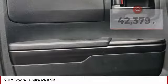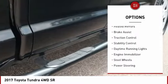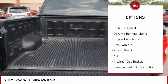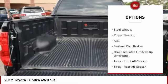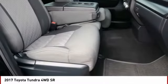Here are some of this vehicle's great options: four-wheel drive, tire pressure monitor, tow hitch, heated mirrors, brake assist, traction control, stability control, daytime running lights, engine immobilizer, steel wheels.